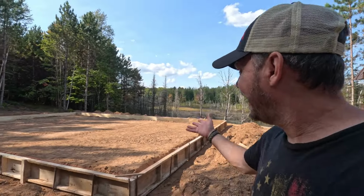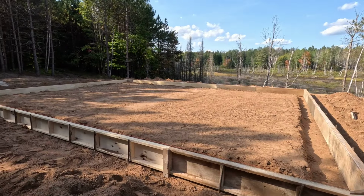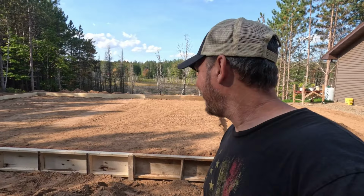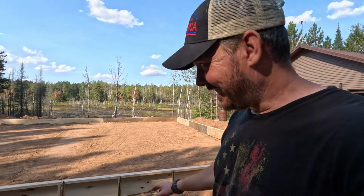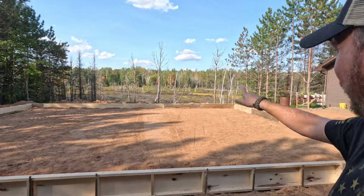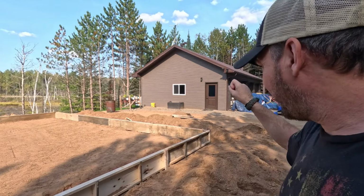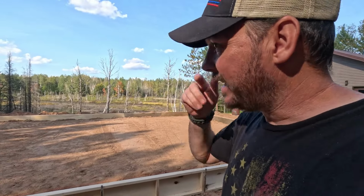Well, here we got it. Forms are in. That's what our slab will look like. Sure does look a whole lot smaller when this is in here. Little tiny house looks like, kind of, huh? But we got 32 by 42, and then we're gonna need some sonotube out here for our posts for our overhang. But at least this part's in, and now waiting on a plumber.